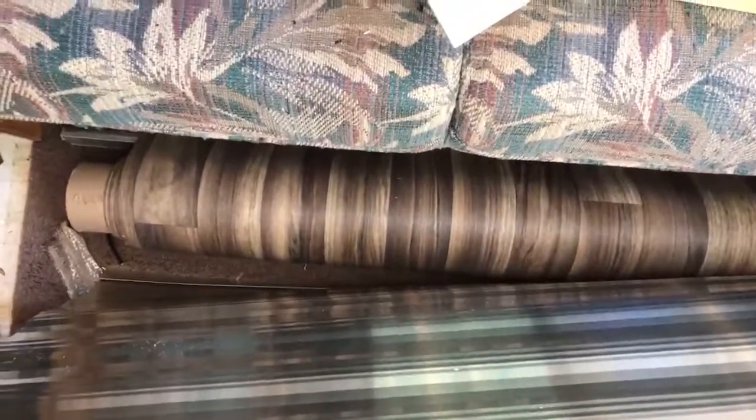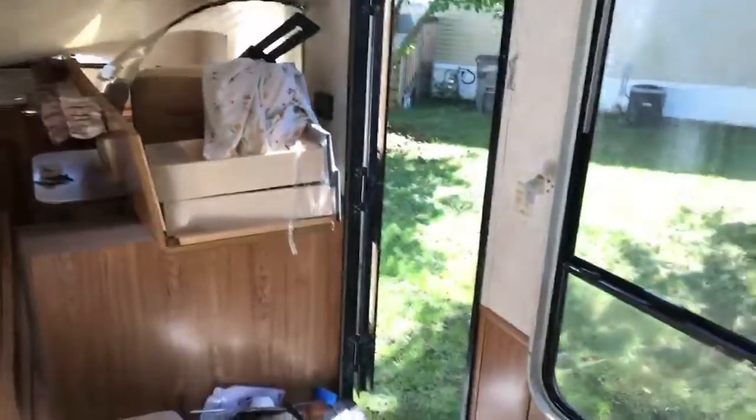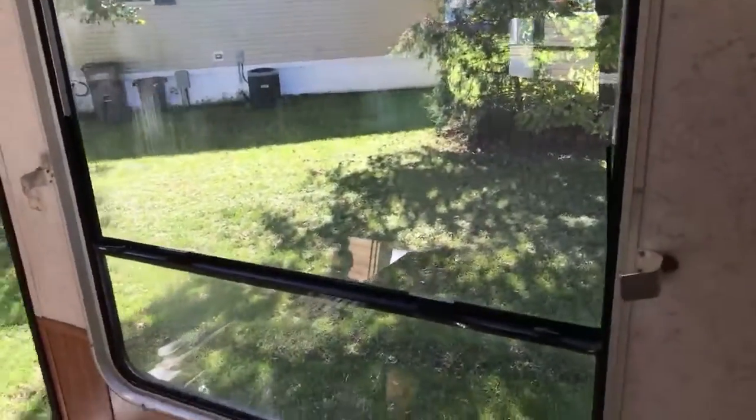All right, that's our new floor. That's our new flooring for the bathroom and the kitchen. I probably have enough to do from the bathroom all the way to the kitchen, but I'll still break it up with the carpeting here in the living room. That kind of warms the trailer up and makes it not feel so old, outdated, and cold.